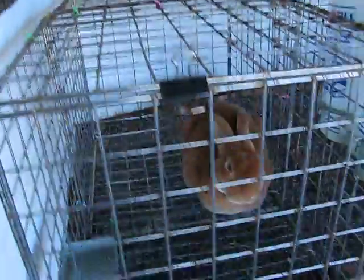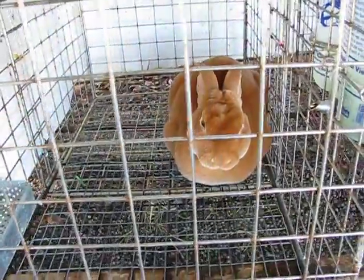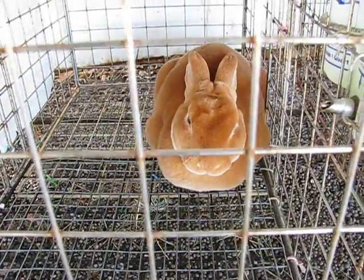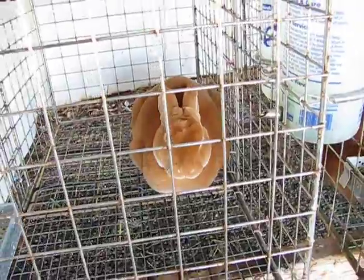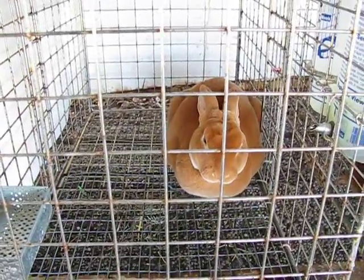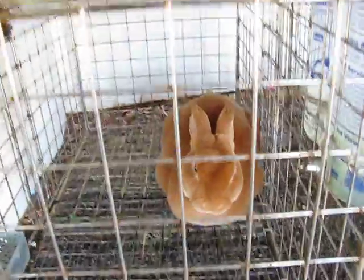Alright, so we're going to come back down here, and next to Starburst is Buster. He is my red mini Rex buck, and I bred him to Salsa, and I bred him to Dia, and so I will be breeding him back to Dia once I get back from the Christmas holidays. So that's what I'm going to be doing with him.